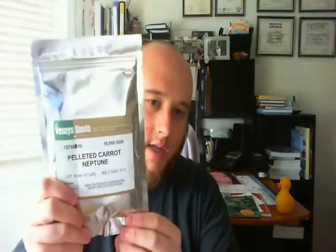But anyway, the reason why I'm showing you this is that with every purchase, you get the Vessie's growing guide. This glare is really going to annoy me, so hopefully we can work with that. So, nevertheless, let me show you what I recently got in the mail. These are Neptune brand pelleted carrot seed.